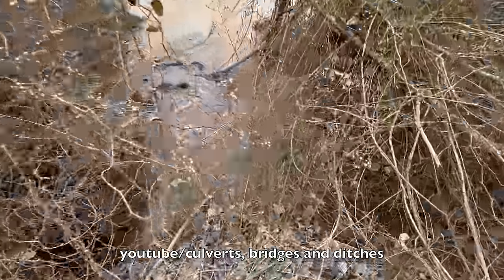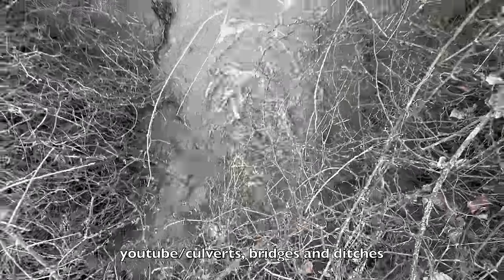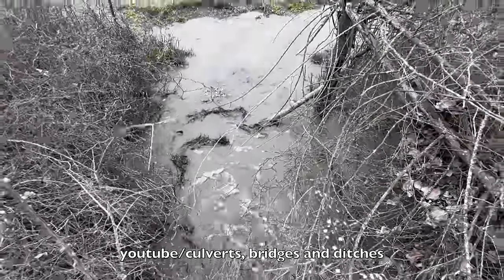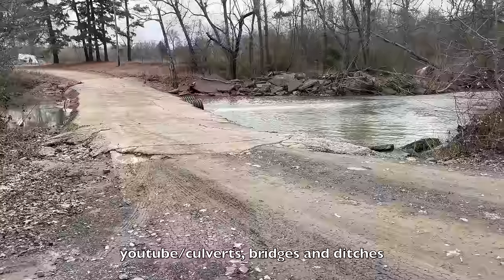Let's look over here one more time. So many stickers over here. It is flowing much better though. All right, moving on to the next one.